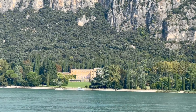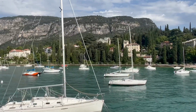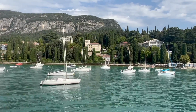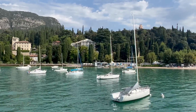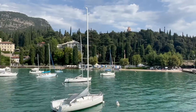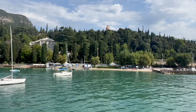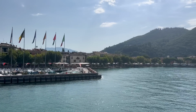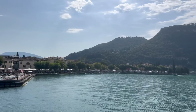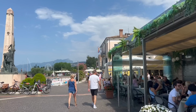So Lake Garda is just over 50 kilometres in length from the northern end to the southern shore. It is the largest lake in Italy, and Lake Maggiore is the second largest lake, and then the third largest lake is Lake Como. Never been to Lake Maggiore or Lake Como, but I would like to go and see both of those as well. The maximum depth of the lake is about 350 metres deep, and the length of the lake's shore is around 160 kilometres.